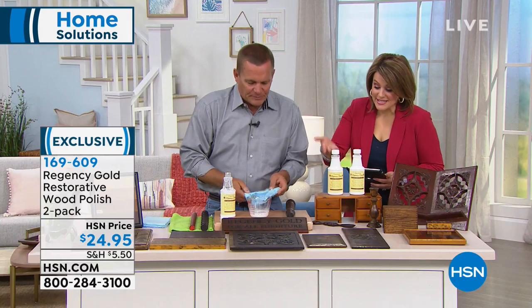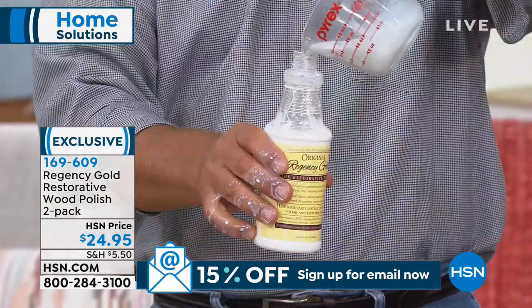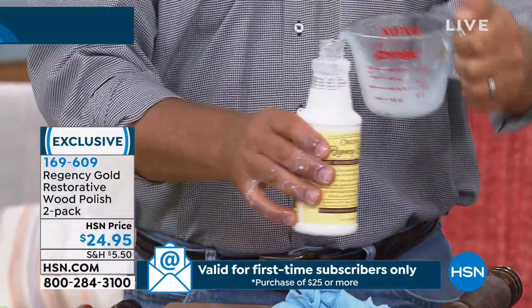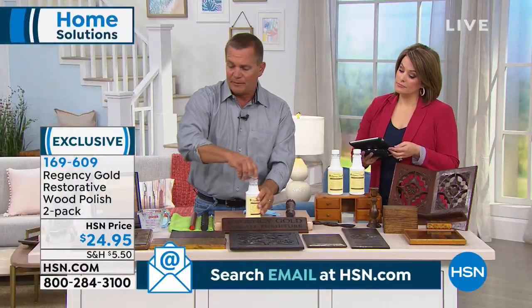I know, which is why this 16-ounce bottle lasts forever. Don't waste anything. Whatever is left inside here after you wring out the cloth, you pour it back into the bottle. So no matter how much wood furniture you have or hardwood floors at home, you're only using a few drops at a time. So it's very, very economical to use.